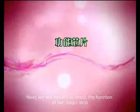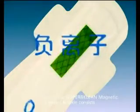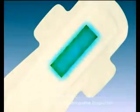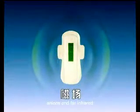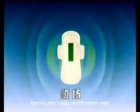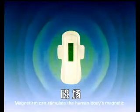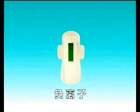Next, we will explain in detail the function of our magic strip. The strip found in the Superbklean magnetic sanitary napkin consists of 3 types of energy-giving properties, namely patented biomagnetism, anions, and far-infrared, forming this magic multifunction strip. Magnetism can stimulate the human body's magnetic field so as to speed up the discharge of toxins during menstrual periods.